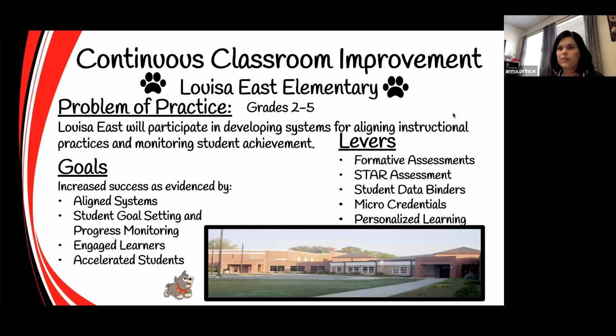I'll share with you my poster here from our original Fire Summit back in October. Our problem of practice: Louisa East will participate in developing systems for aligning instructional practices and monitoring student achievement. Our goals were to align our systems, that is our formative assessments, with our learning targets and our standards. Our students are setting goals and progress monitoring and engaging learners, accelerating students.